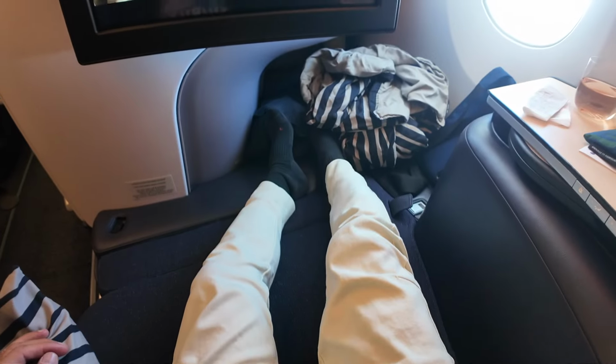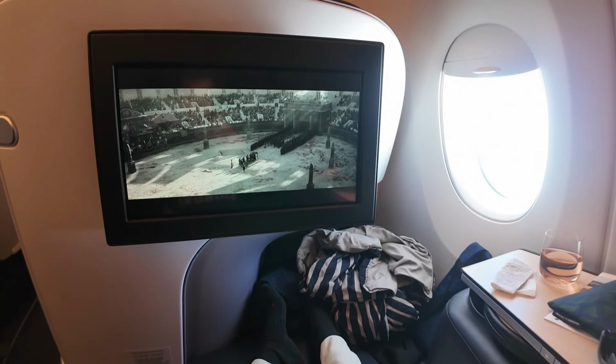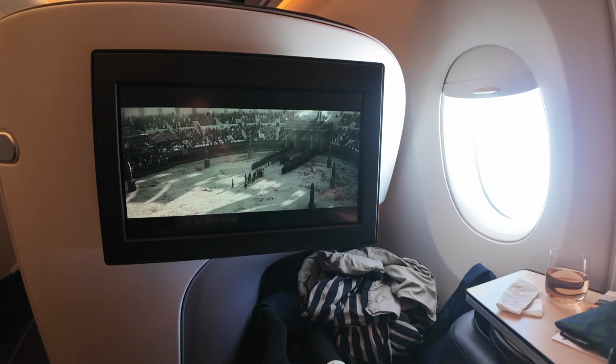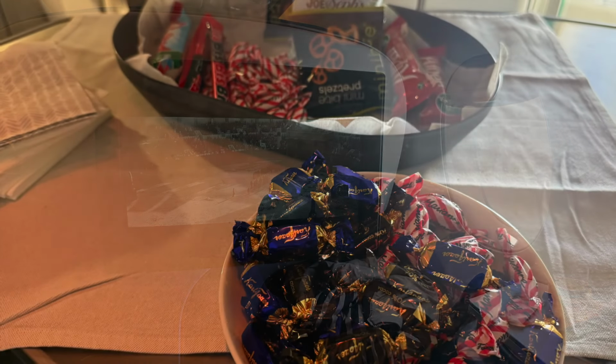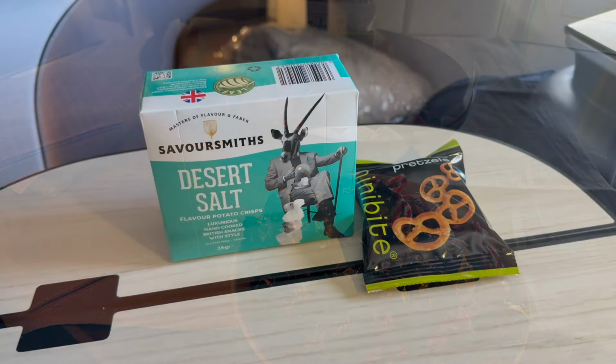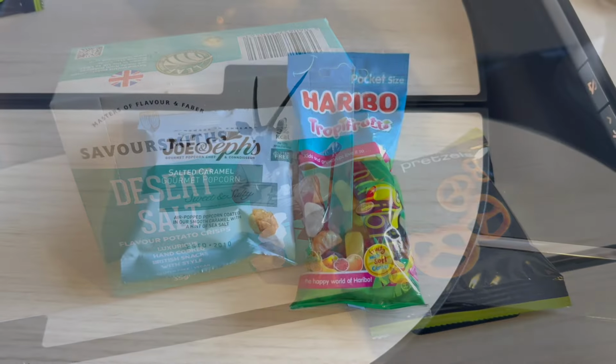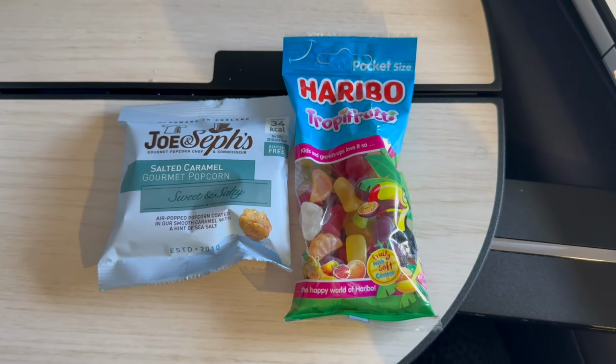Honestly, stretched out in that wide seat with a blanket and a movie on, it felt like I was back home on a comfy couch. But something felt like it was missing, and then it hit me. I needed some snacks. Good thing there's a self-serve snack bar at the front of the cabin with a nice variety of chips, pretzels, popcorn, chocolates, and candies.